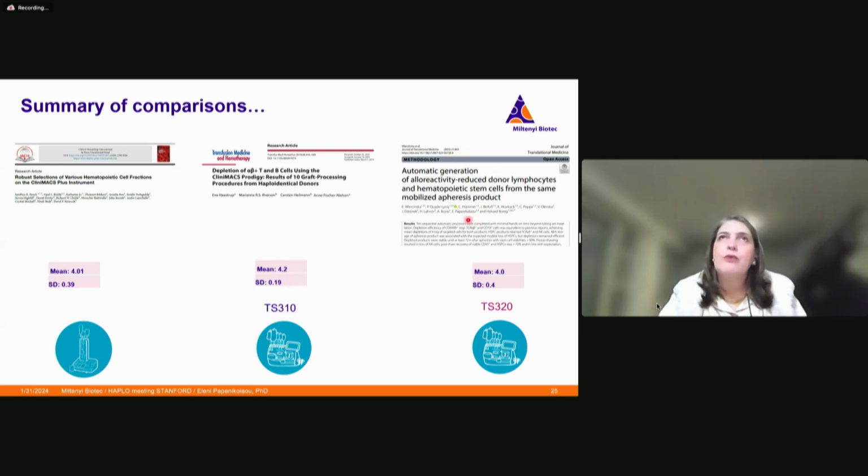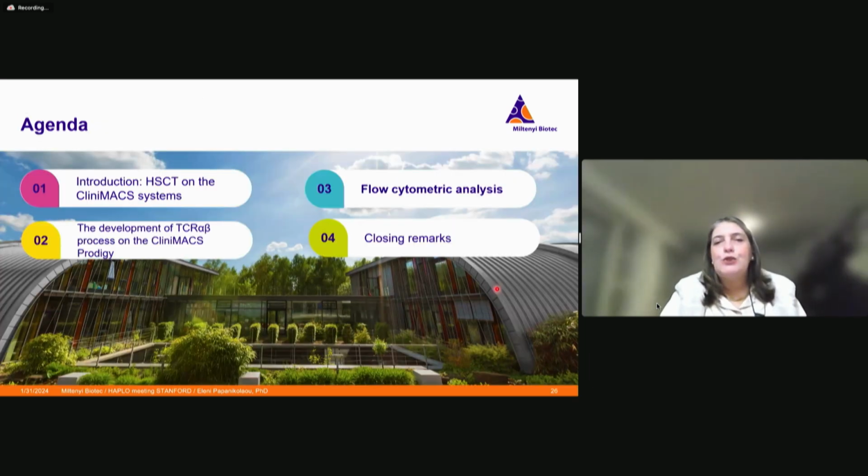And we have at least one paper which was very recently published for the new process, the combined process on tubing Z320, with a mean log depletion of TC-alpha-beta of 4 and a standard deviation of 0.4. So now, why do our collaborators agree with what we are generating in-house? The answer to this is because we have, during the years, developed and adapted the flow cytometric analysis to fit the difficulties that someone faces when they have to analyze TC-alpha-beta depleted grafts.